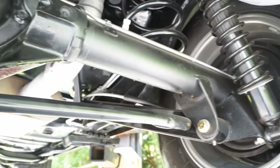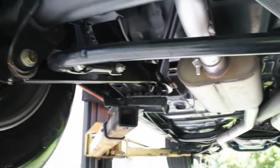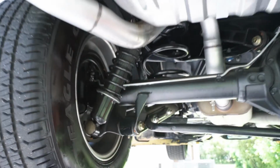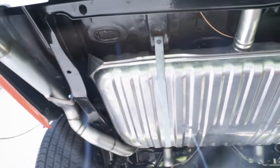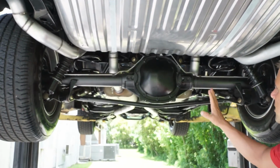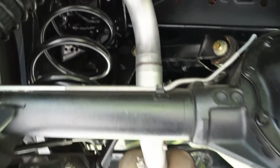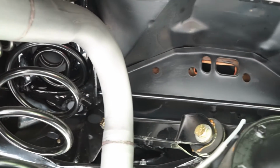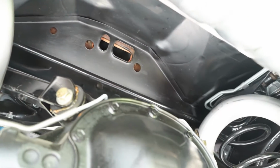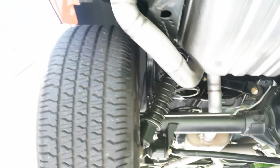Drum brakes in the rear. Rear frame rails look great too. Right where our lift is sitting there, you can see they're fantastic. Huge gas tank to power this 455. Rear end looks good there. No leaks. So check out the compartment there. You got your springs here, your compartment up where your rear end pumpkin's going to sit when the car's on the ground, when the rear suspension isn't suspended in the air. It all looks good up there.